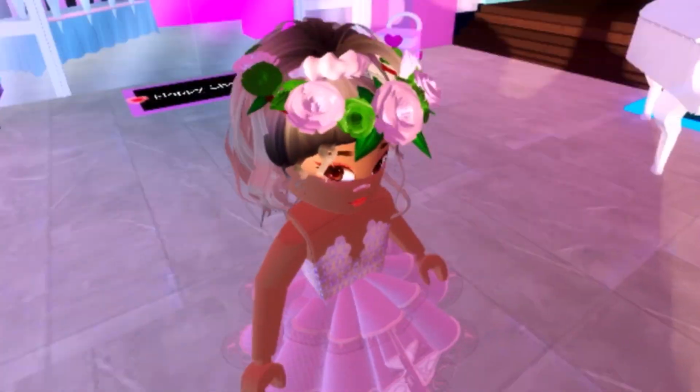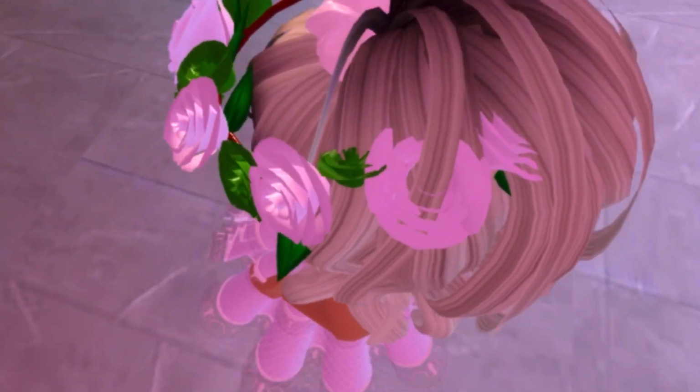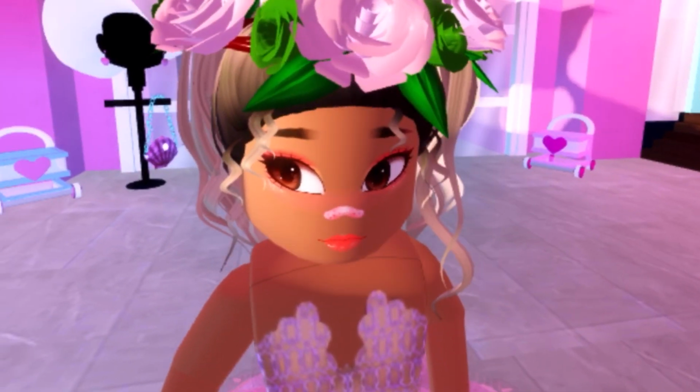So we have a preppy pony hairstyle, the preppy pony scrunchie, which is in pink. We have the flower crown from the Easter update. I thought it looked really cute, so I just decided to add it on. I love flower crowns. It's my favorite thing ever. And I just thought it looked cute.